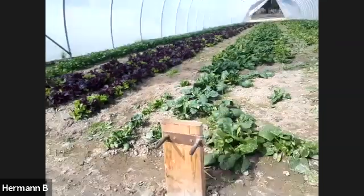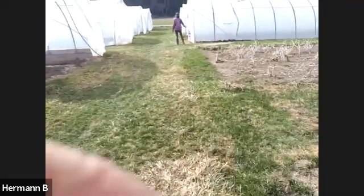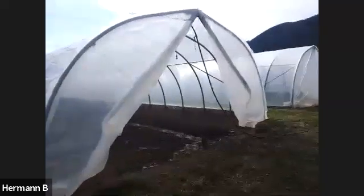Louise, do you want to just, I'll get Louise to demonstrate how to close the door. Can you just demonstrate how to open and close, or how to close the door?